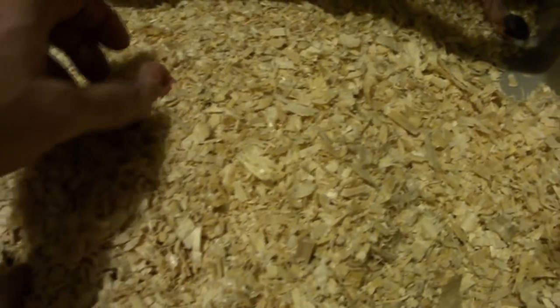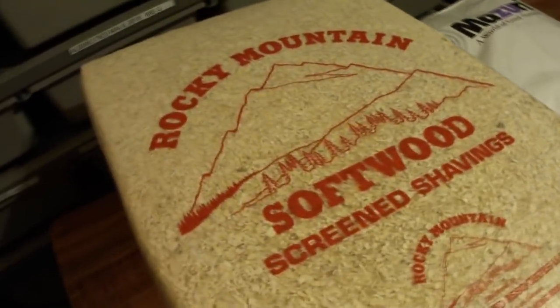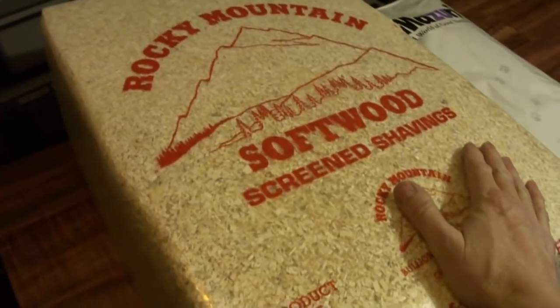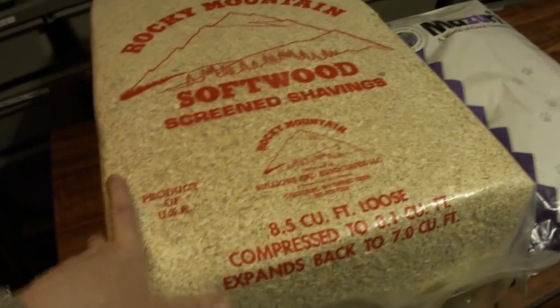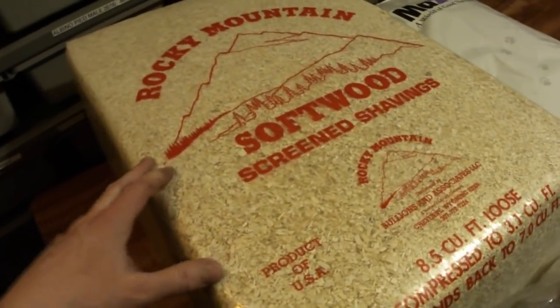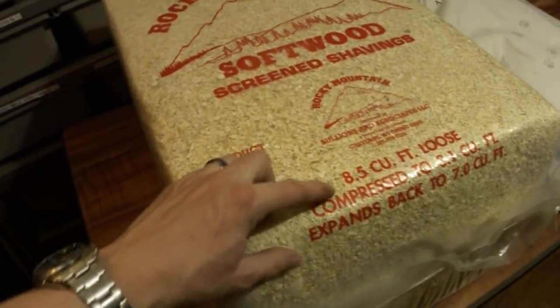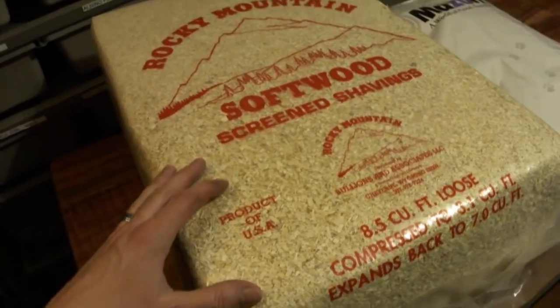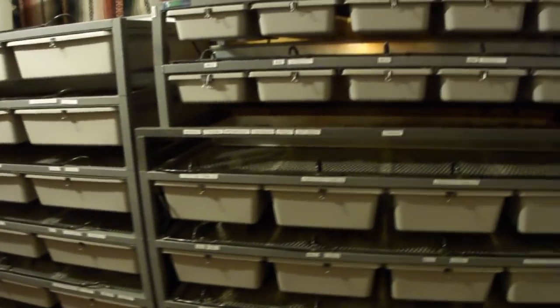And some pine is really toxic to rats, and you really have to be careful of the pine. What you really want is a kiln-dried pine, and this is what I use. It's Rocky Mountain softwood shavings, and I struggled for a long time to get the right kind of pine shavings that wasn't toxic for my rats. And I actually found a local breeder. He's breeding rats in the back of a pet store, and he turned me onto this and showed me where to get it. It's 8.5 cubic feet. It expands incredibly, and it's only about $7 a bag. And it only takes me about 2.5 bags to go through all these tubs and replace all the substrate.